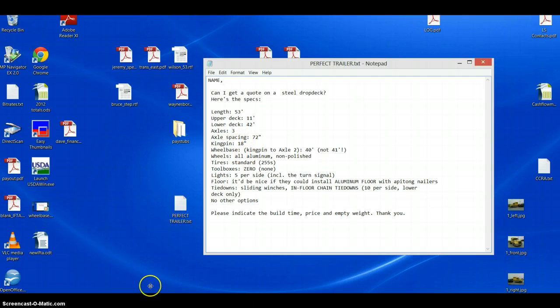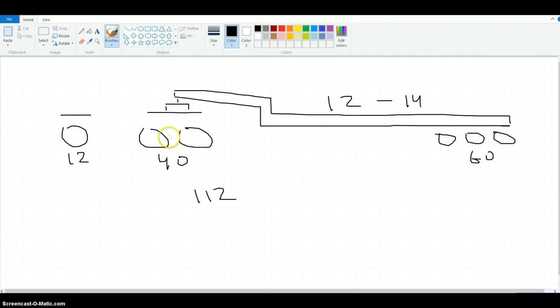Kingpin position is important. That's the distance from this kingpin here, basically, to the front of the trailer. How far the kingpin, where it's connected, is from the front of the trailer. The standard is 30 inches, but that won't be too usable, because if it's 30, it looks like this, right? As soon as they put something heavy here on the upper deck, a lot of this weight will go on your truck, and your front axle, especially if you have a short wheelbase, will be overloaded.